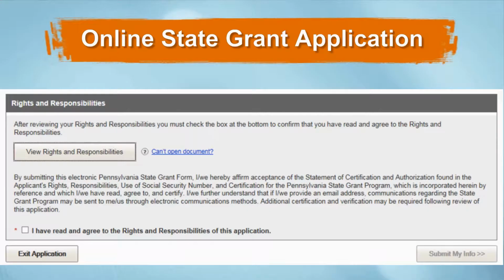Upon completion, you will need to check the rights and responsibilities box to electronically sign our state grant form. Once you check that box, you will see on the right-hand side the Submit My Information button appear. It'll light up, you click on it, and it will move you through, and then you're done. Technically, nothing has to be printed, either on the FAFSA side or on the Pennsylvania state grant side, unless you choose to do so.